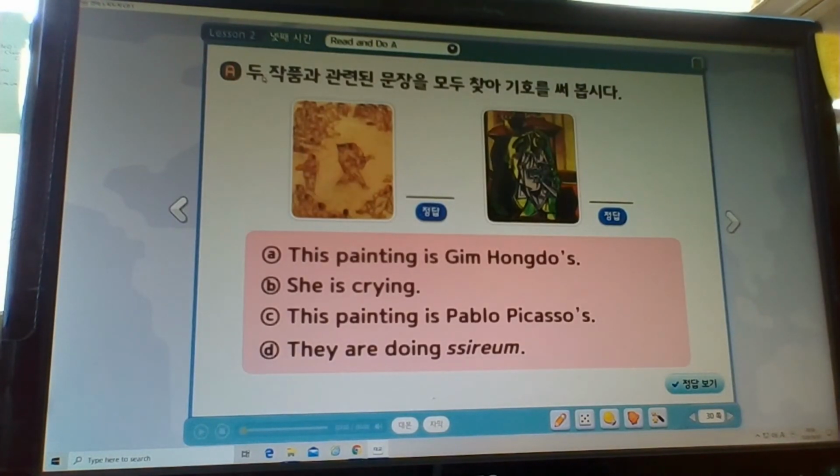Read and do A. This painting is Kim Hong Do's. She is crying. This painting is Pablo Picasso's. They are doing serum.